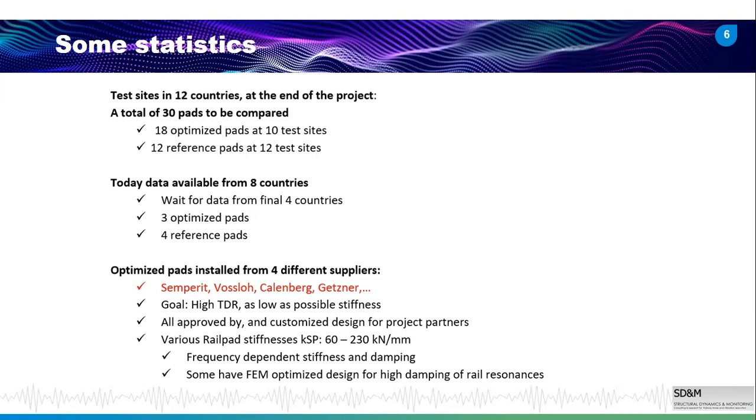And you can see we have different stiffnesses for the optimized pads between 60 and 230 kilonewtons per millimeter. And of course they have frequency dependent stiffness and damping that is introduced in the optimization process. So we want more damping in the high frequencies to damp, for example, vibration modes such as the pin-pin mode around 1 kilohertz. So we want to add as much damping there as we can, keeping the rail pad as soft as possible. And for some pads, we used finite element optimized design. So meaning that we try to change the distribution of the stiffness over the surface of the rail pad in order to have more effect for specific vibration modes.